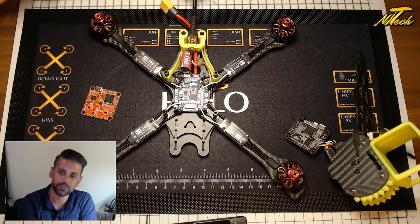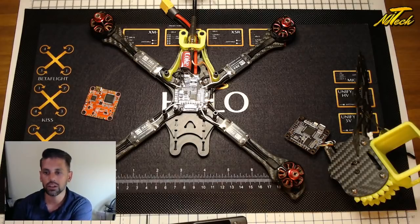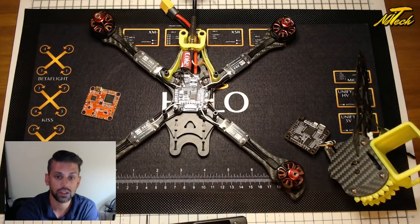So yeah, I'm going to experiment with that, and you can black box with this. So I'm going to do some real testing on that, and maybe we'll even look at some black box data and see if we can suss out what's going on with it.